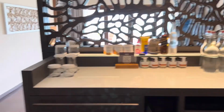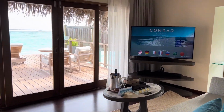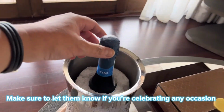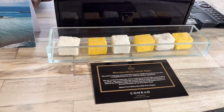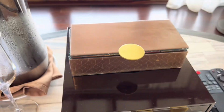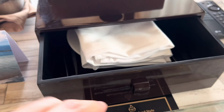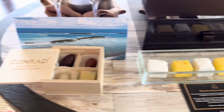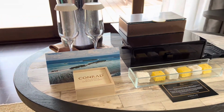Alright, so this is the bar. This is the master bedroom. And let's go to the deck. But they have something for us. Ooh, look at this. We have free wine because it's our 22nd year anniversary. We got some sweet treats. And ooh, some fresh fruits. Wow. And what's this? Oh, there's some spring rolls. And what is this? Okay, we get some treats also. Nice, thank you, Conrad Maldives.